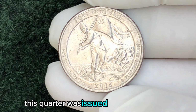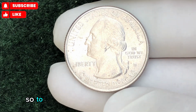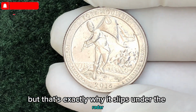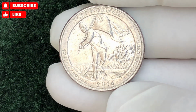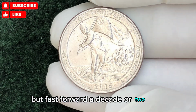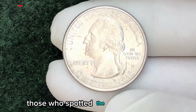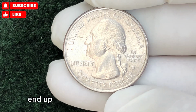This quarter was issued relatively recently, just in 2016. So to many people, it feels too new to be considered rare. But that's exactly why it slips under the radar. The early years of a coin's life can be deceptive. It may seem common at first, but fast forward a decade or two, and suddenly, only a handful of those coins remain in perfect condition. Those who spotted the opportunity early, the ones who recognized the coin's potential, end up sitting on a treasure that others overlooked.